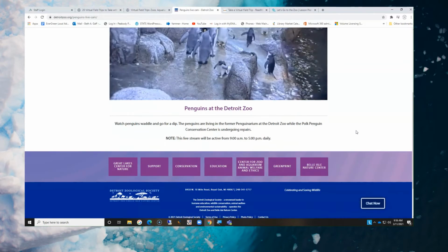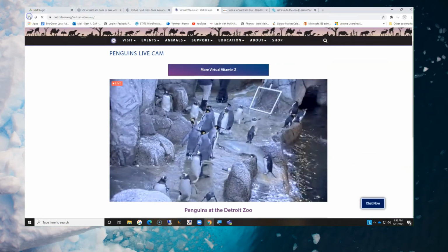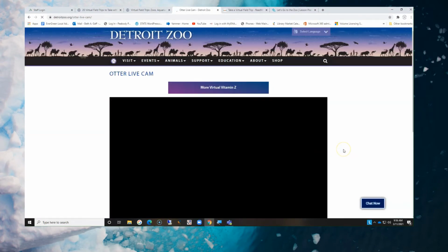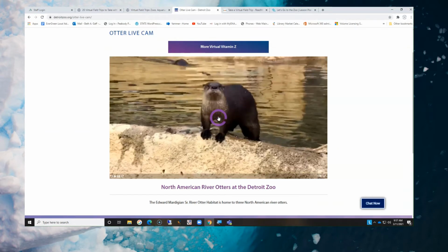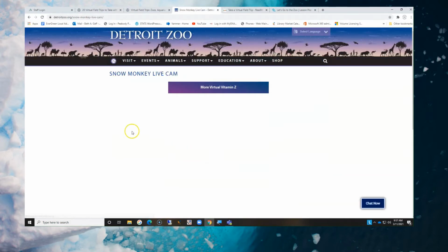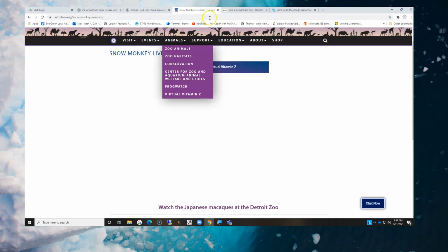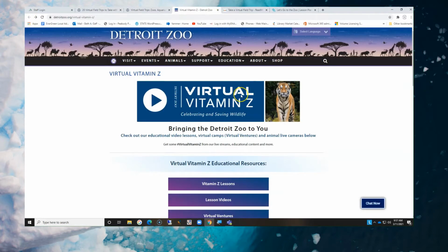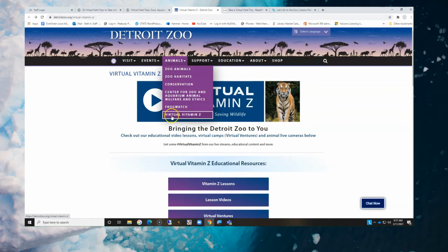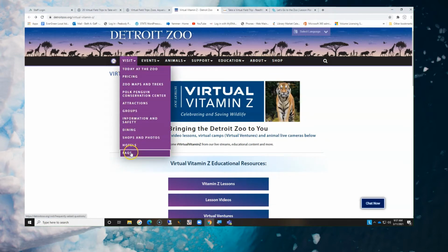These are called poke penguins. It looks like they have some education, which we can click on in a minute. Let's go back and take a look at the otter. So this is their habitat. The snow monkey. And it's not loading. So we'll just go back. Okay, so it looks like you can see what kind of zoo events. Here's your education, if you'd like to support the kind of animals, habitats, and exhibits they offer, and a little bit more about them. And if you'd like to visit.